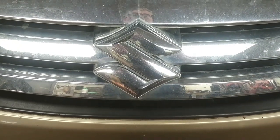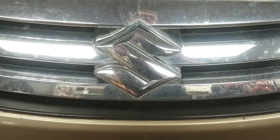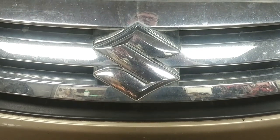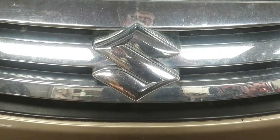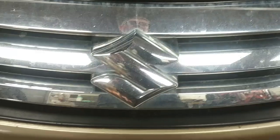So today we have a 2007 Suzuki XL-7, I believe it is, all-wheel drive. The customer complains that the MIL is on, or was on. Some other warning lights related to the ABS were on. All-wheel drive was disabled apparently.